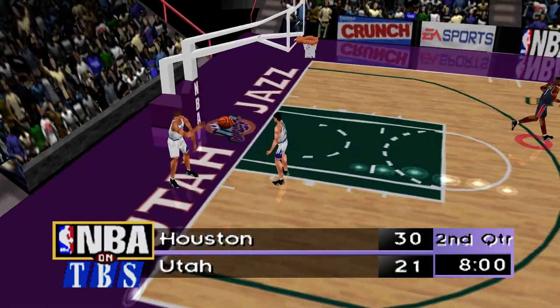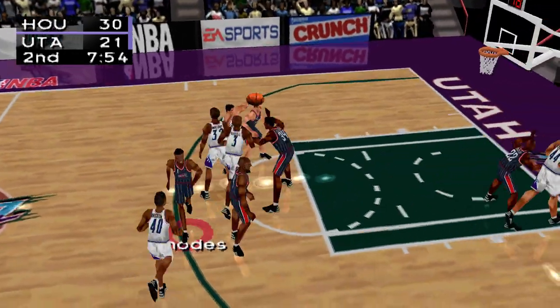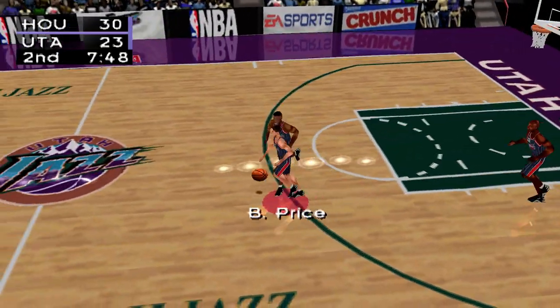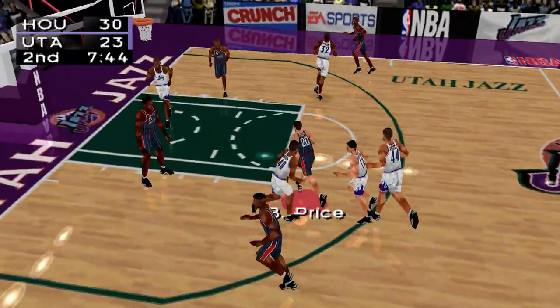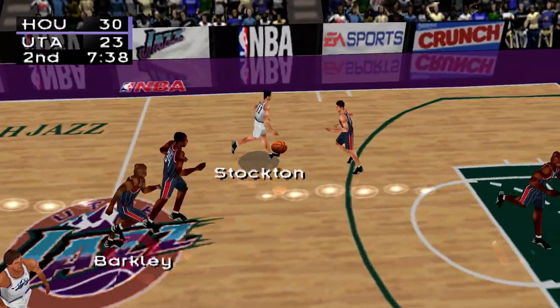We're about set to start the second quarter. Inbound pass to Stockton. Gets it to Foster. He drains the shot. Inbound pass to Price. Pass to Barkley. He goes up with a jumper. Could not get it to fall.